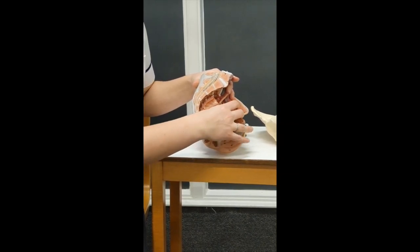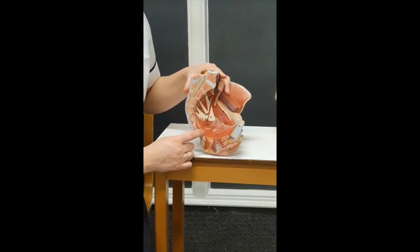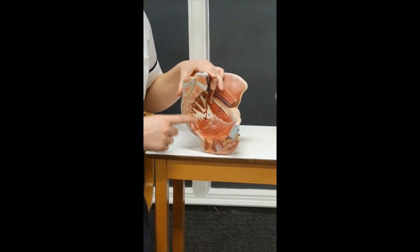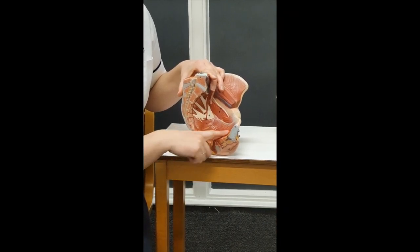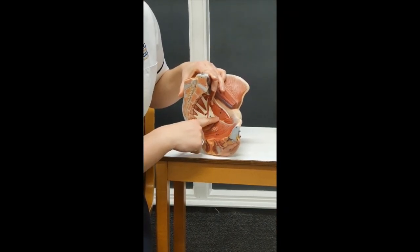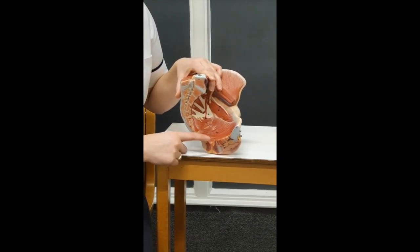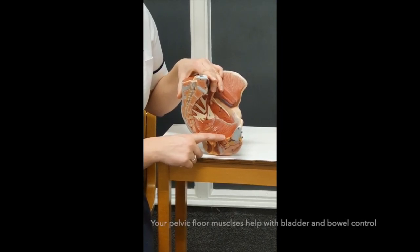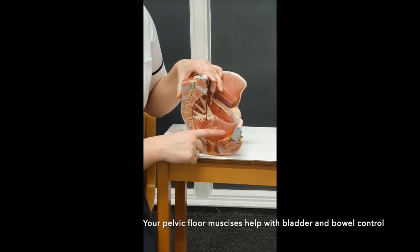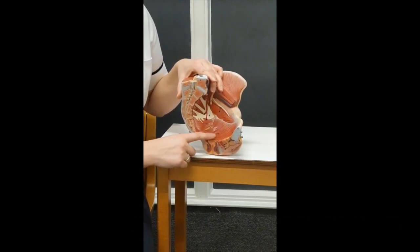So if we remove them, then you can see where the pelvic floor muscle sits within this a little bit more. So you can see that it goes from the coccyx bone at the back, right around to the pubic bone at the front, and then out either side to your sitting bones, which are here. And through the middle of that muscle then goes through your back passage, your vaginal entry and your urethra. So that's why the pelvic floor muscles are really important in terms of the management of the control in these areas.